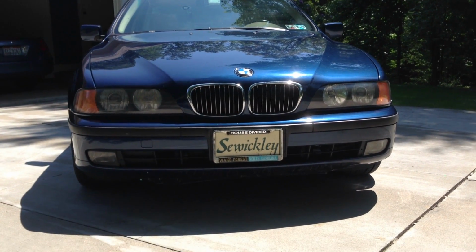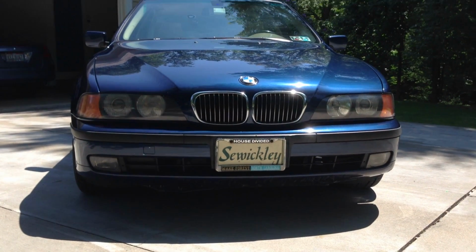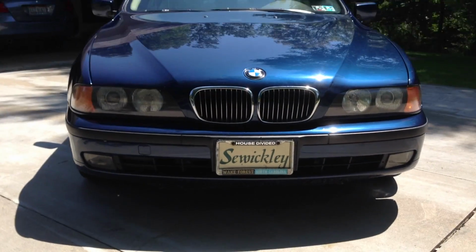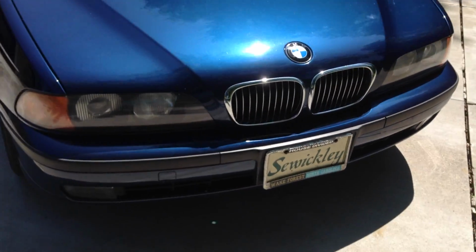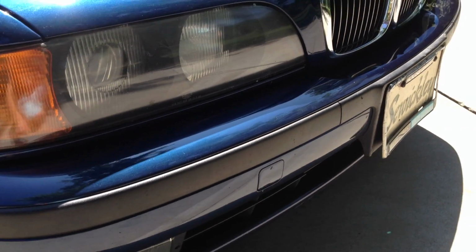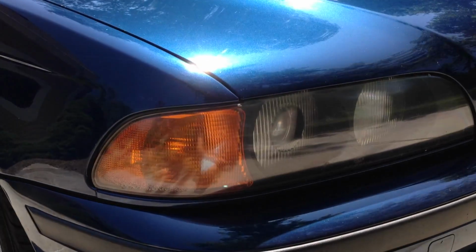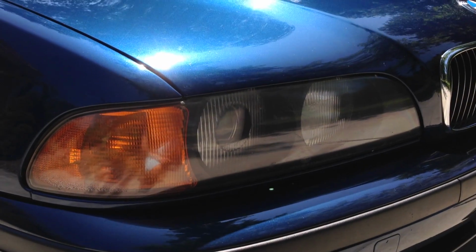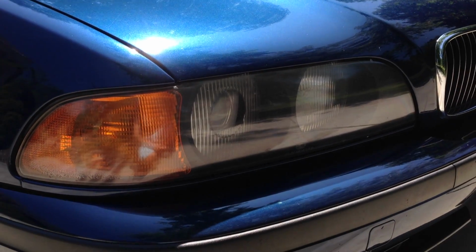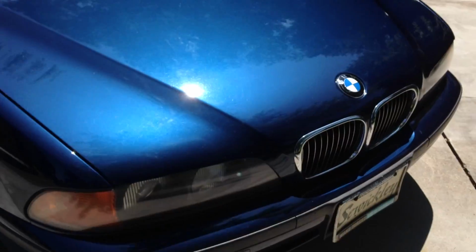This car was involved in a minor accident in '03, a minor fender bender, but under my dad's ownership he actually had the front bumper replaced. Unfortunately, not with an M, which he had, and he also had the headlight modules replaced, and unfortunately, again, he replaced them with the pre-facelift because at the time he didn't know. So that's a little bit of a bummer.